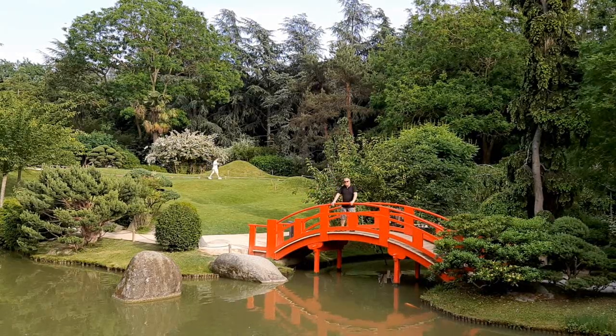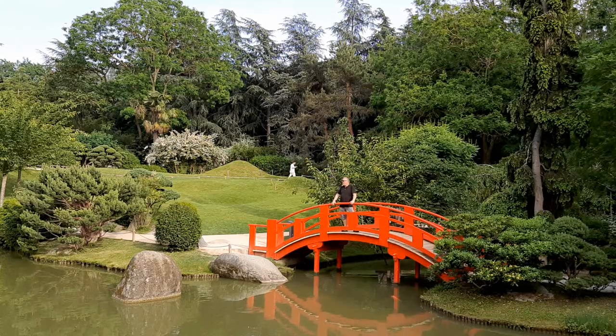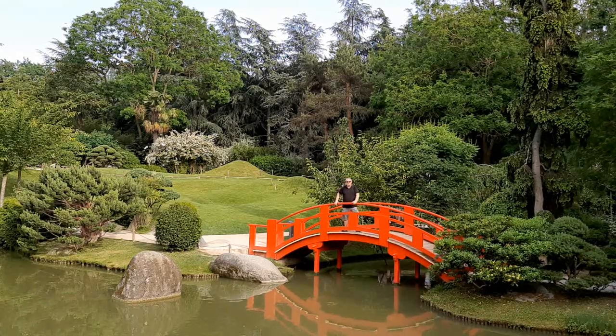Today you might think I am in Japan, but I'm not. I'm actually in Toulouse in southern France. But they have this beautiful Japanese garden and I thought, well, if I'm here in the Japanese garden, I might as well do a video about a Japanese whiskey.